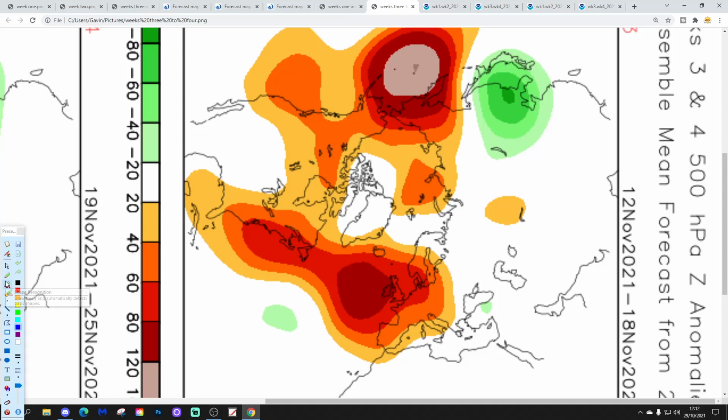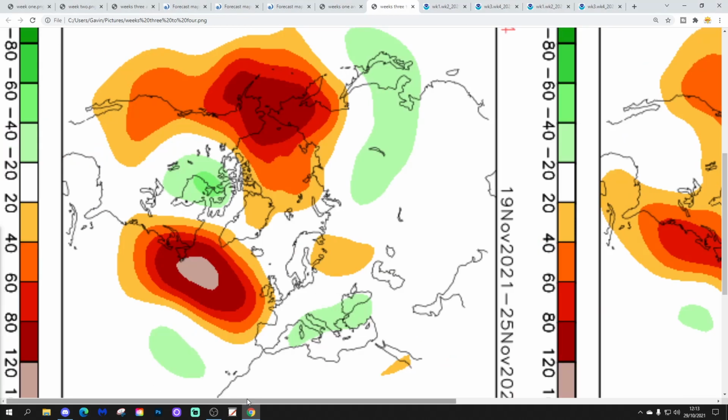Then we have a disagreement with the JMA and the CFS because the CFS just shows high pressure dominating. This is week 3, 12th to the 18th of November, and the high pressure is right over top of the country. It's out into the Atlantic a little bit, but not going up to Greenland particularly. So, yeah, just high pressure well and truly in control of the weather.